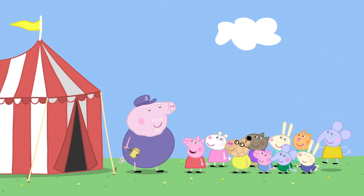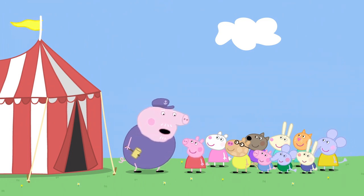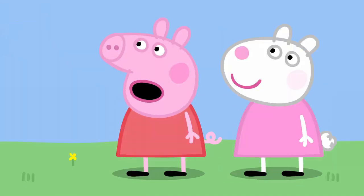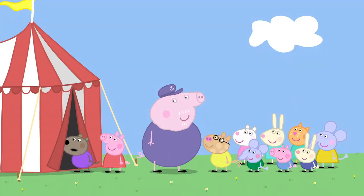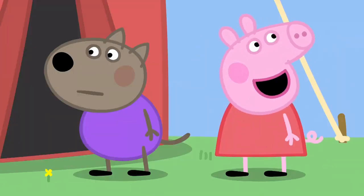Grandpa, can we see the circus? Circus, Peppa? There's no circus here. Why have you got a big stripy tent then? This is for Granny Pig's garden party. Oh, what's a garden party? It's where grown-ups stand around talking. What a waste of a good tent. A circus would be more exciting.